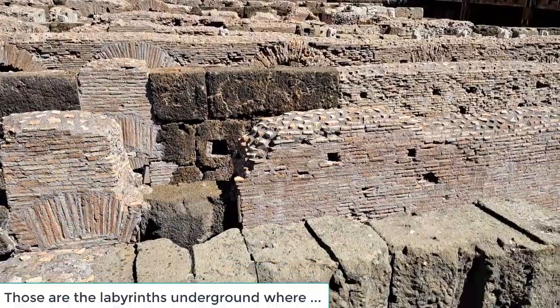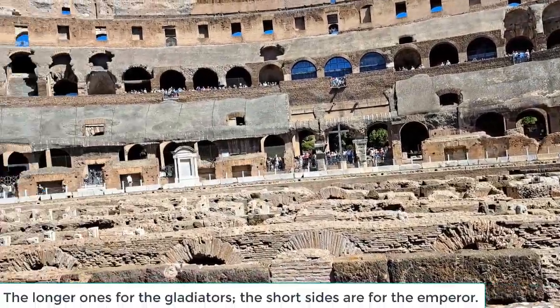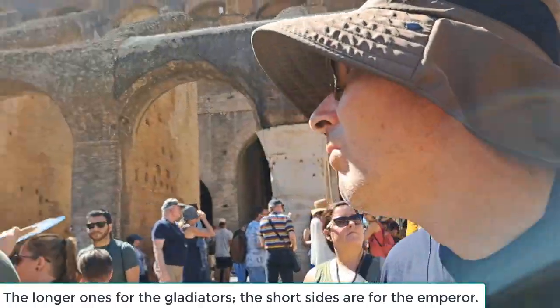So those are the labyrinths underground. The longer sides were for the gladiators. The short sides were for the emperor.